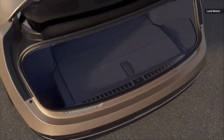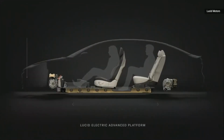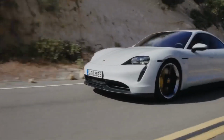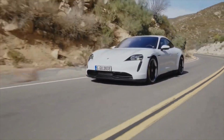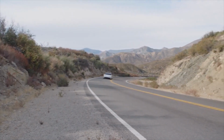Lucid claims that the Air has the largest frunk of any electric car to date, and incredible bi-level storage capabilities in both front and rear compartments. But nearly all have some form of underhood front trunk. At the rear, most use a liftback design, but have some discrete trunks, further complicating this comparison.